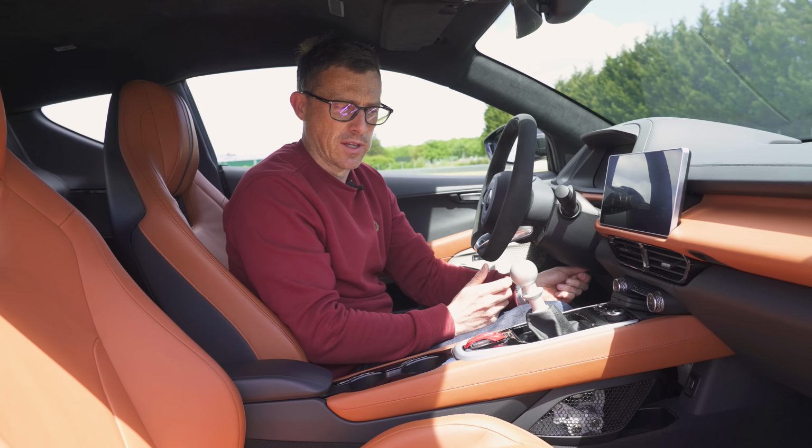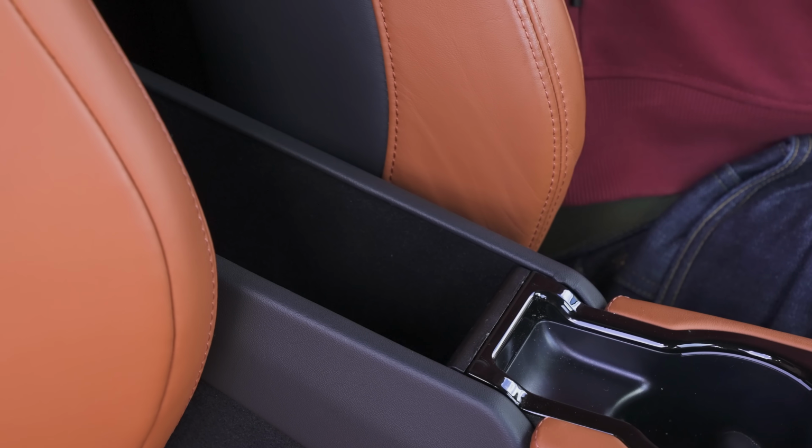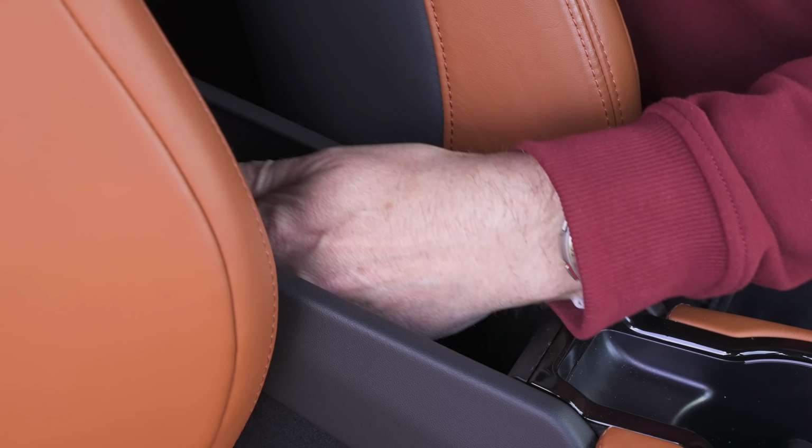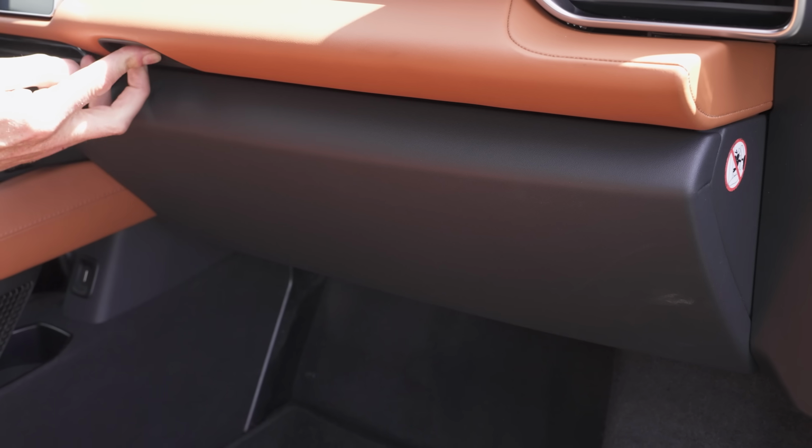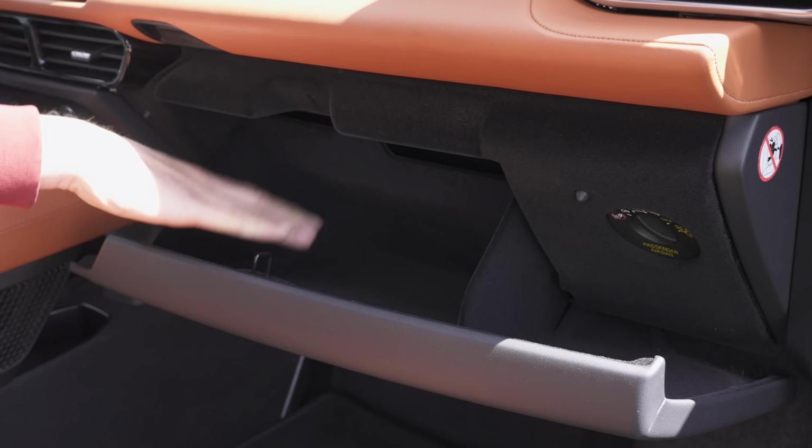Tell you what you also don't often get in sporty cars, and that is decent practicality. So you've got some more storage under here, two USBs there. There's another USB just under here as well. You've got a decent sized glove box as well. Look at that. And behind the seats, there's some more storage.